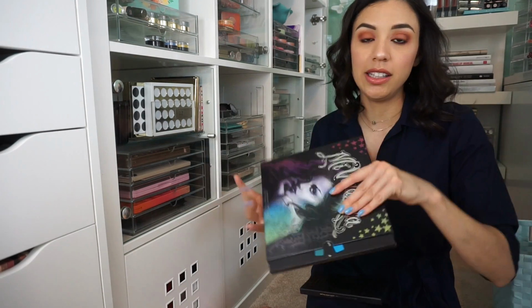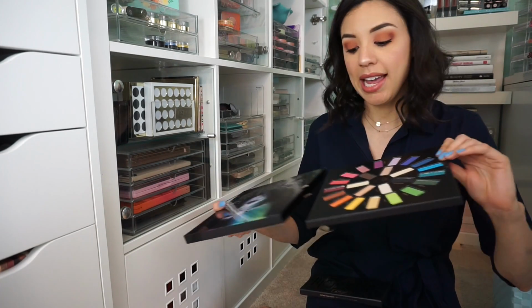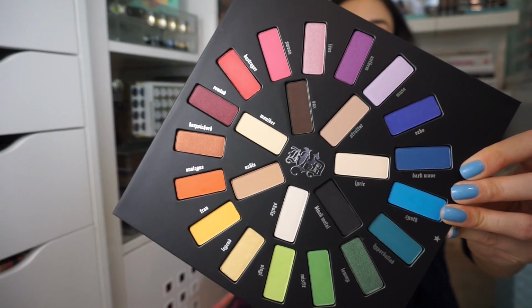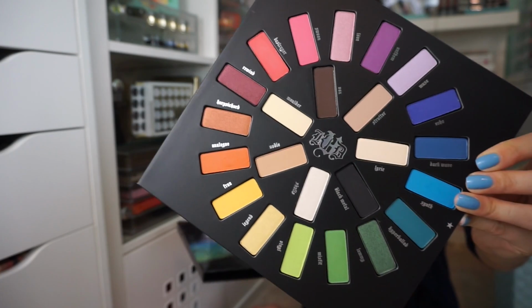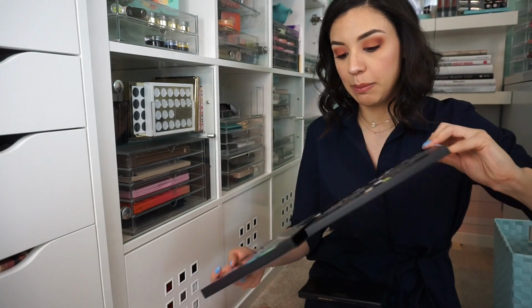And then a collectible, hello. This palette, man, people were getting into fights for this palette. This is a palette from Kat Von D. It was limited edition. It's the Mi Vida Loca palette. It's basically a color spectrum.